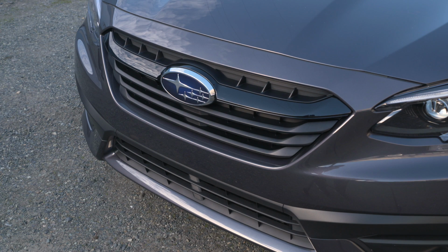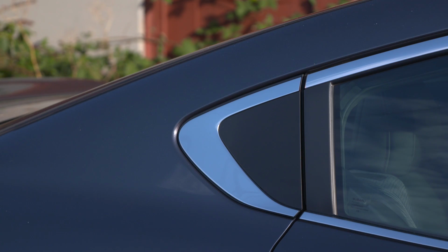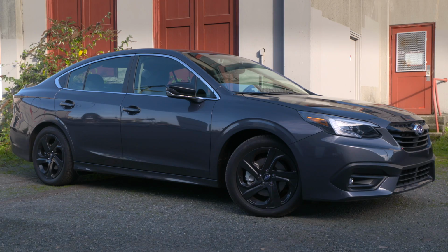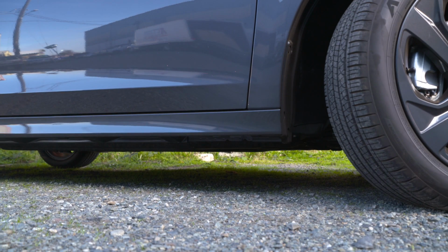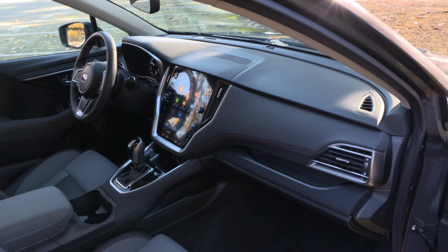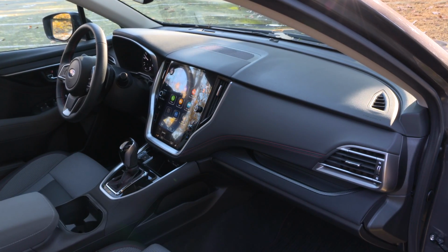In fact, all but the WRX, STI, and BRZ use the Subaru global platform, and all except BRZ get symmetrical all-wheel drive. I have to point that out every time. The torsional rigidity of the 7th generation Legacy structure is 70% stiffer than Gen 6, a pretty impressive leap. And I'll start out by saying everything about this new model is improved.